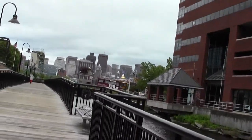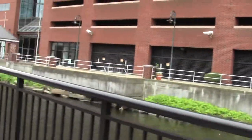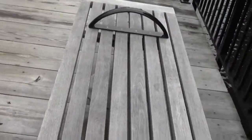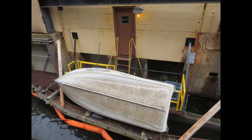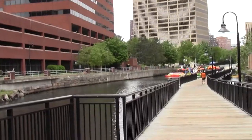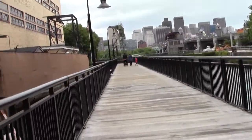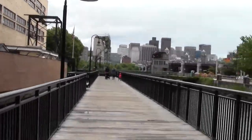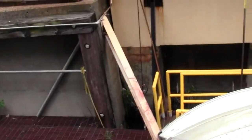The hubbub of the hub. I'm looking back on the canoe launch. Pretty svelte little park bench. We've gotten through most of this already. Before you know it, got a weird old rescue boat or something down here.